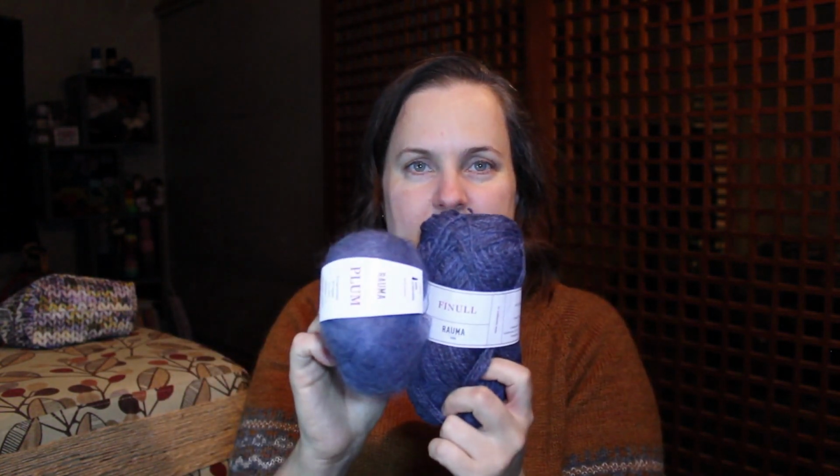And of course, these are meant to be held together. So I haven't quite decided what sort of project I'm going to make with these yet. I'm thinking another hat. It's been hat knitting season here. Maybe can you suggest to me a pattern if you know one down below? I'm excited. I feel like I'm very late to get on this fuzzy yarn held alongside another yarn train, and I am here for it.